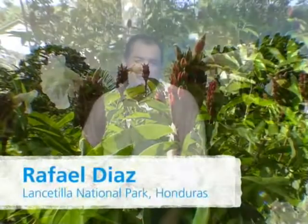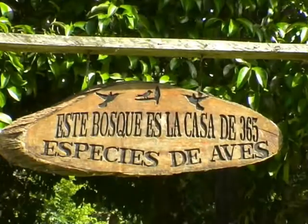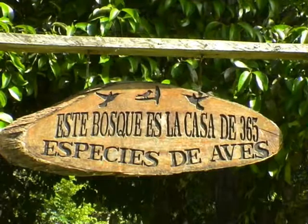This place is so important because it holds thousands of species from the world over. We could replenish these species in their native lands where some of them are already near extinction. It also is home to nearly 400 species of birds.